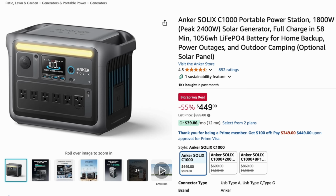Okay, we're just going to do a couple more quick power stations just because we're on this topic. Here's one right here. I think this is a really good deal too. This is the Anker Solix C1000. I've talked about this before, but it's 1,800 watts, peak 2,400 watts solar generator here. It doesn't have to be solar, but you can attach solar to it. $449 right now. It's 55% off, usually around $1,000.